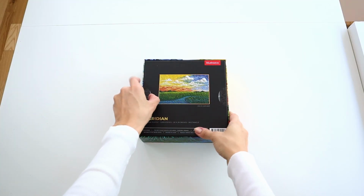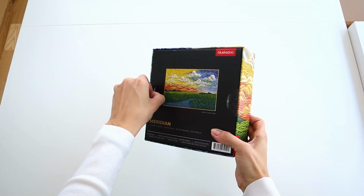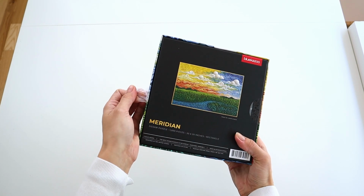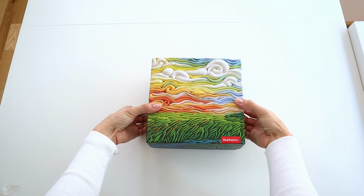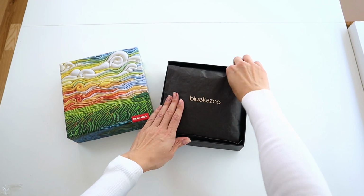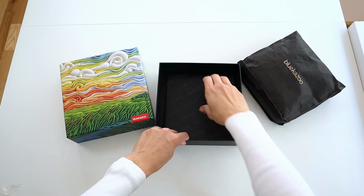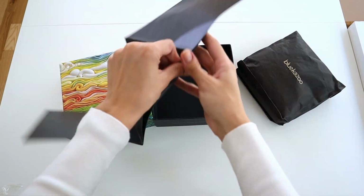One thing I really like about this brand before even opening the box is the fact that the stickers have a non-sticky end, so it's really easy to start and undo it. And once we open the box, you can see that we've got a bag inside with pieces and obviously the poster.